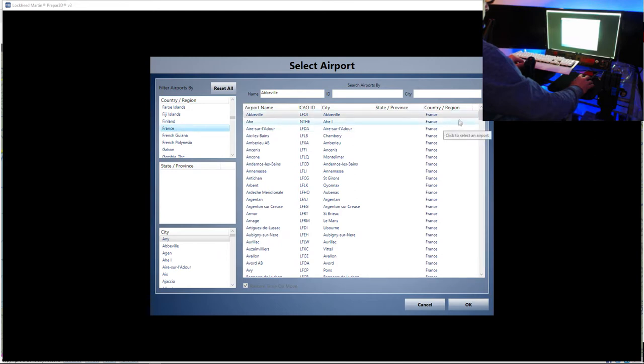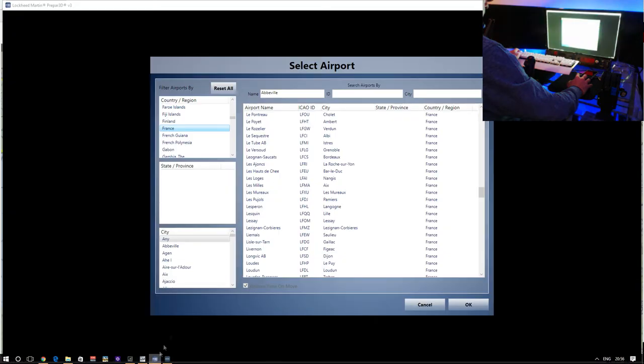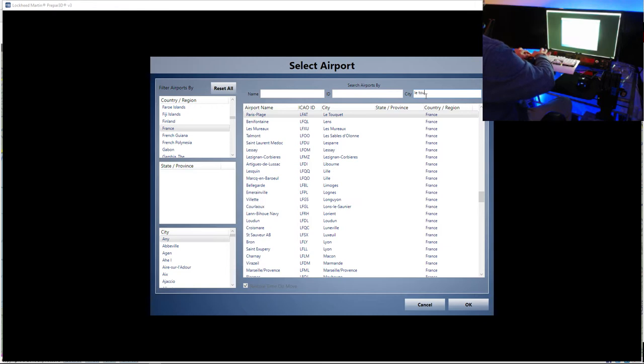France. Maybe I'm spelling it incorrectly. Let's see, Le Touquet. I'm pretty sure it's Le. Okay, let me double check this. Am I being completely ridiculous here? No. Oops, 2K. Why isn't that coming up? Is it called something else? Or maybe it's a city. No. Oh, there it is. Paris Plage. Okay. LFAT. Yeah, that is the one.